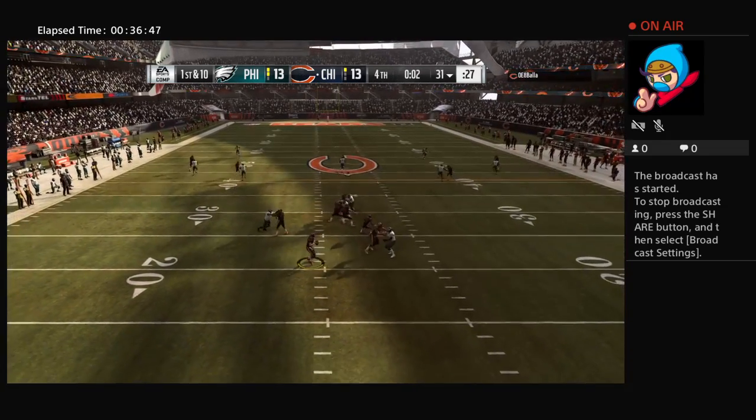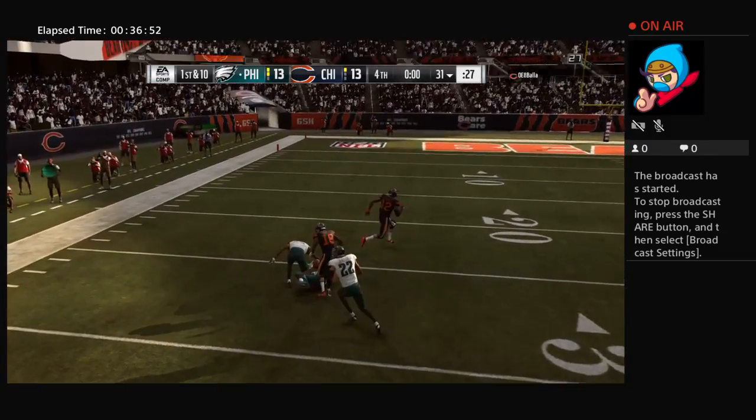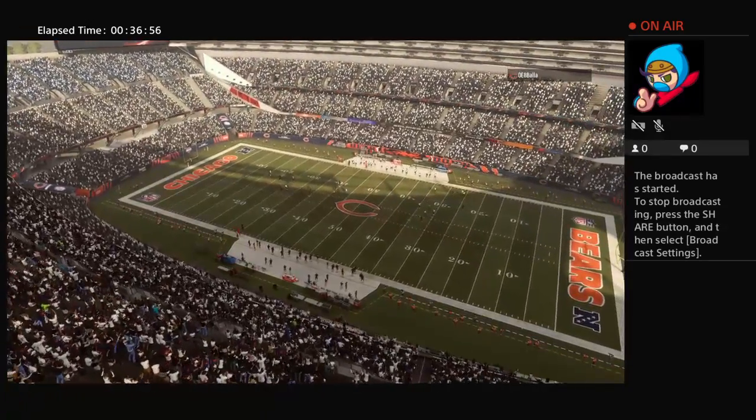Here's Trubisky. He's going to go for a big play downfield. And this is going to be intercepted. Picked off by Rodney McLeod.